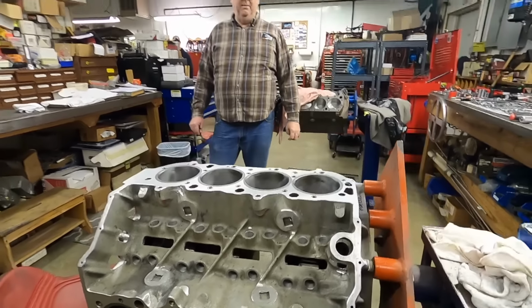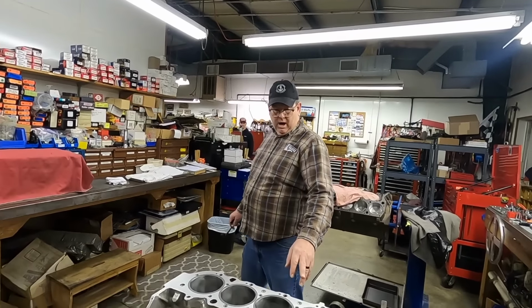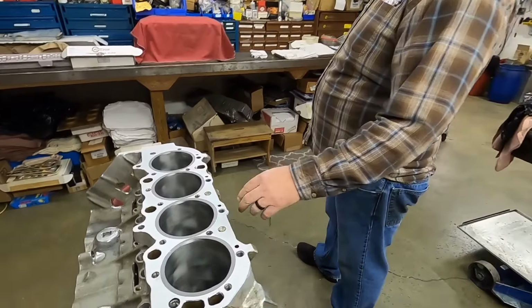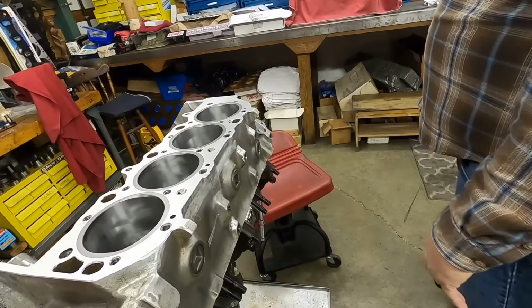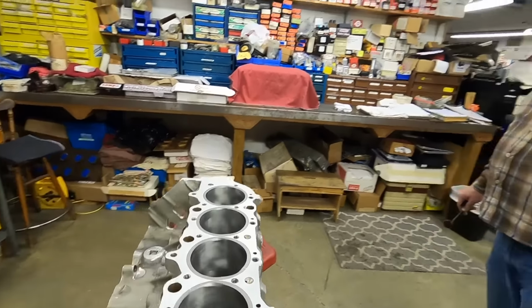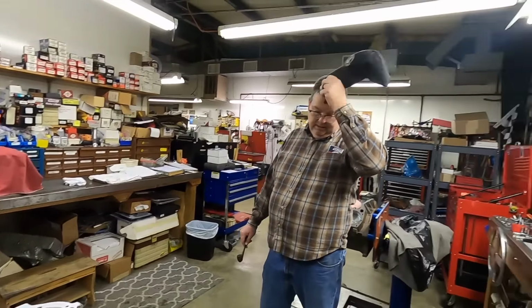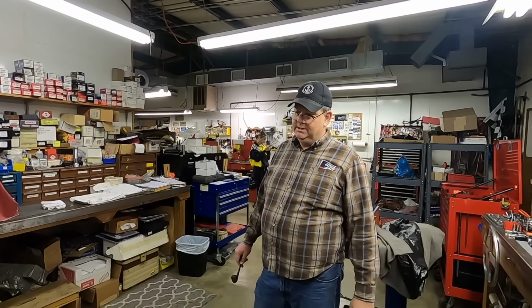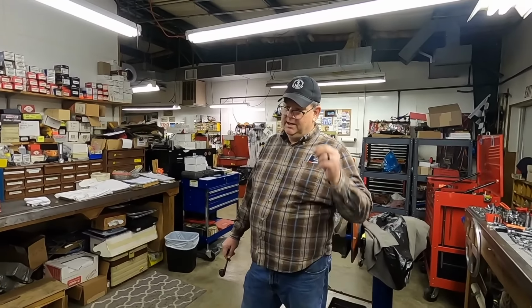The heads are ready to rock, but I ran into a little problem. Obviously, somebody had let it freeze up, so I had to get the block welded, and then I miscalculated the deck height. So I'm right in the process of having to cut pistons for this thing, and they've got a dome on them like you wouldn't believe, because it's a 120 cc chamber head. So you're trying to get all you can just to get 11 or 12 to 1.